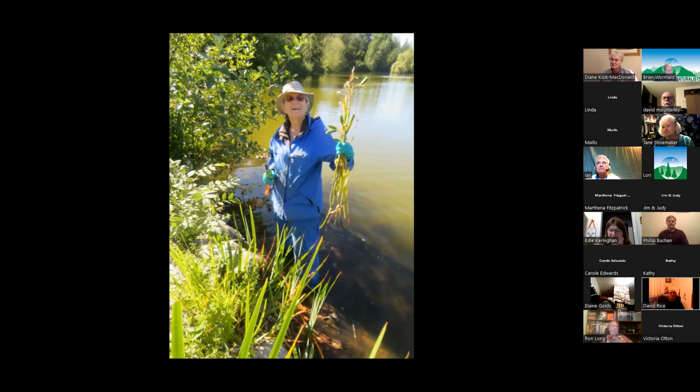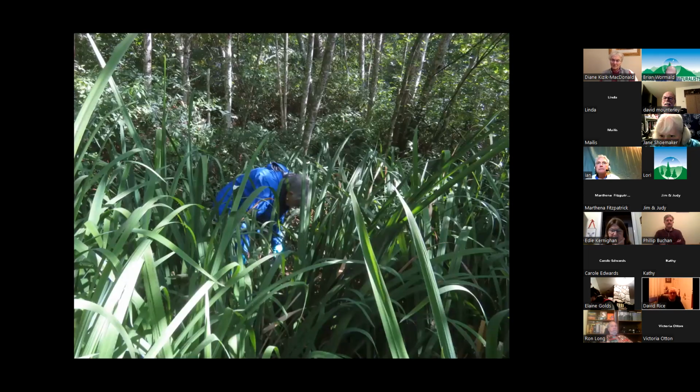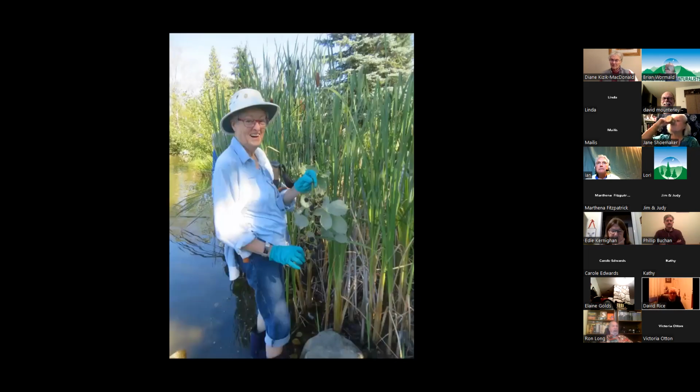So it's a long process. We have to be really patient, which is hard because lots of times we just want to go for it. It's the plant. It's yellow flag iris. Correct. We have some of that at the mobile. I've tried lifting up the roots, which are like tubers, like fingers. Man, they are really stuck. So I think this is going to be quite the job. One of the things they're trying is putting black plastic over it to just kind of smother it.